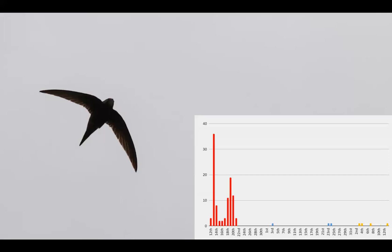Now, we weren't too sure exactly. However, Skomer, I think, had one on the 14th of September. I think it was something like their second latest ever. So there's no doubt that was possibly one of the latest ever swifts to be recorded on Skomer. So they did seem, for some reason, to hang around a bit longer than they normally do.